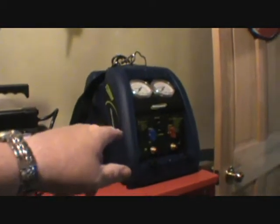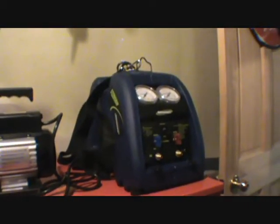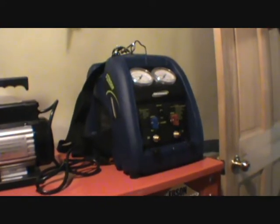So that's why we haven't seen any AC repairs, and I've been trying to get stuff straightened out with him, and he's not following why this isn't working. Well, the oddball of the whole setup is this unit. It's not a Snap-on unit.